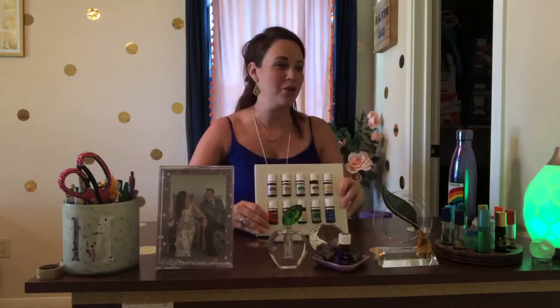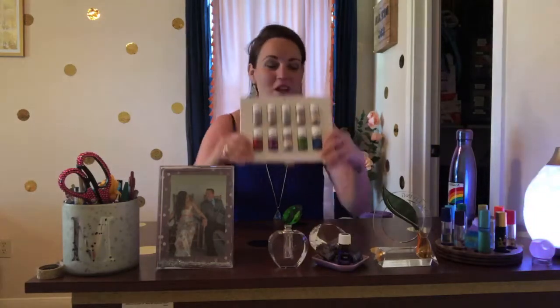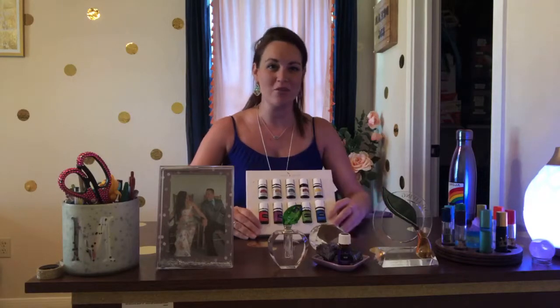Today is International Essential Oils Day, also known as Gary Young's birthday, the father of the modern essential oil movement. And our hashtag is because of Gary. We have these lovely oils that I have diffusing here, and starter kit oils and oils to make roll-ons and all sorts of really fun stuff.